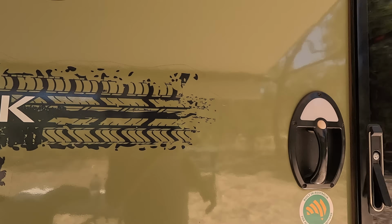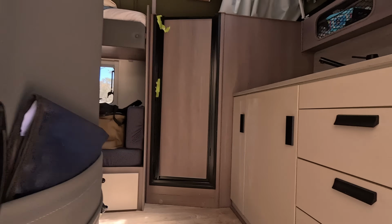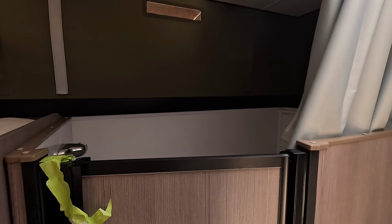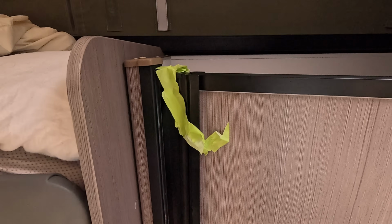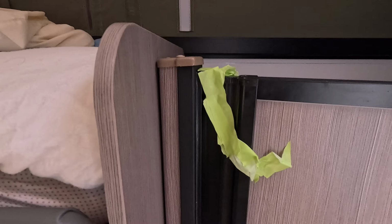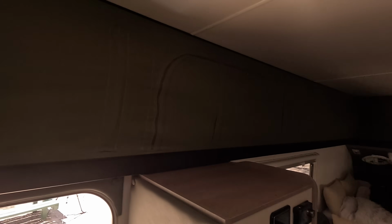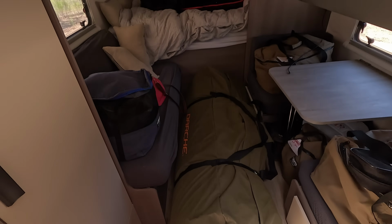Inside the van, we've got it packed how we'd normally go. Nothing's really out of the ordinary here. Everything held up really well, except for, I'm sure everybody knows, that the plastic catches on these ensuite doors are just not good enough for what they need to do. So a bit of tape to hold the door shut. But other than that, in here still looks pretty much like a new caravan. So that's how we cut the swag.